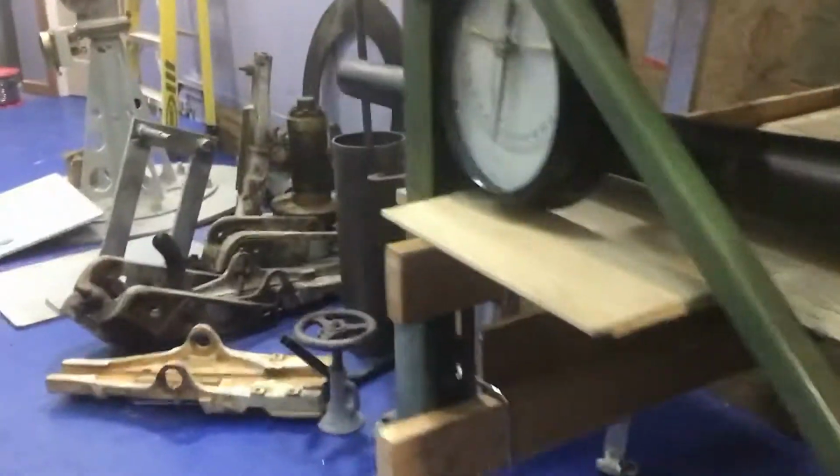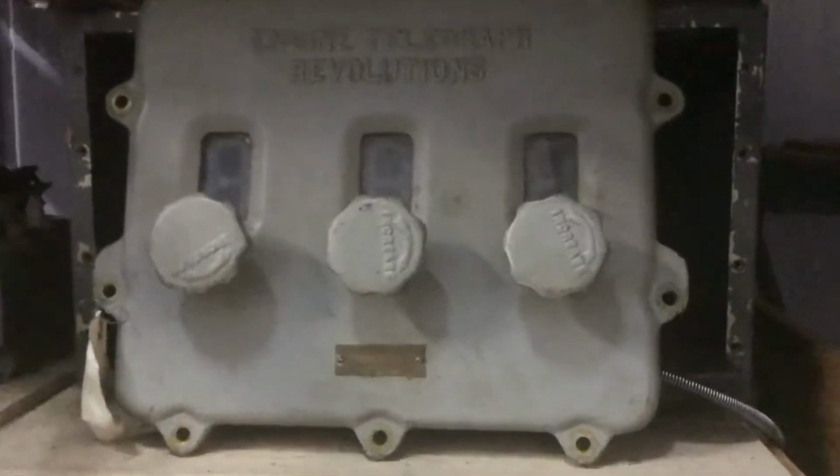Gotta get in here and find something today. Dark room. Alright. Oh my goodness. That engine room order, engine revolutions telegraph system. It's just a plate of heavy brass, which I'm going to mount onto this slab of metal down here.